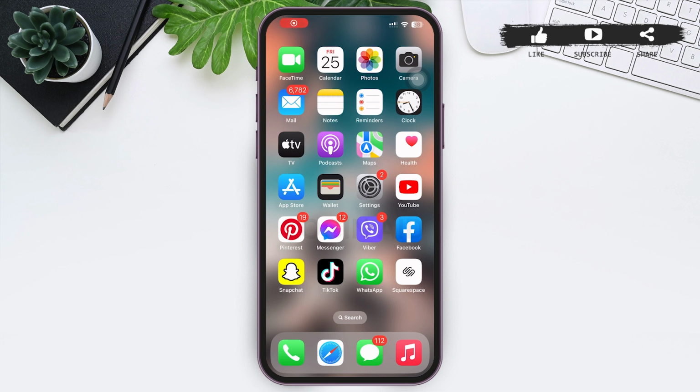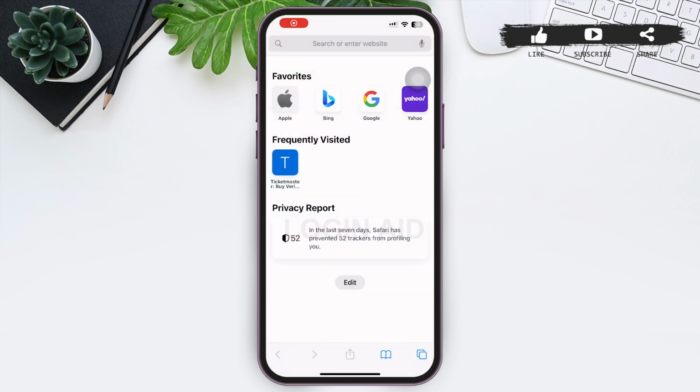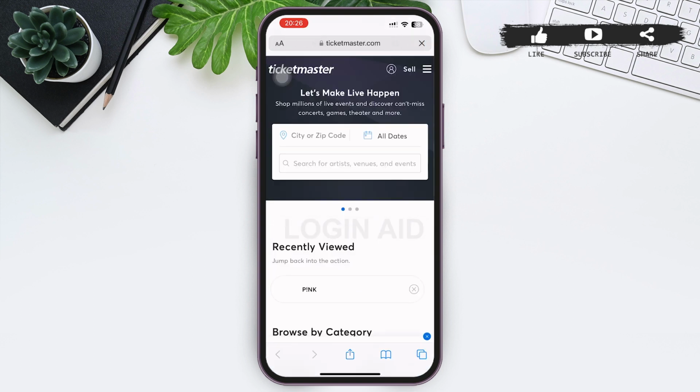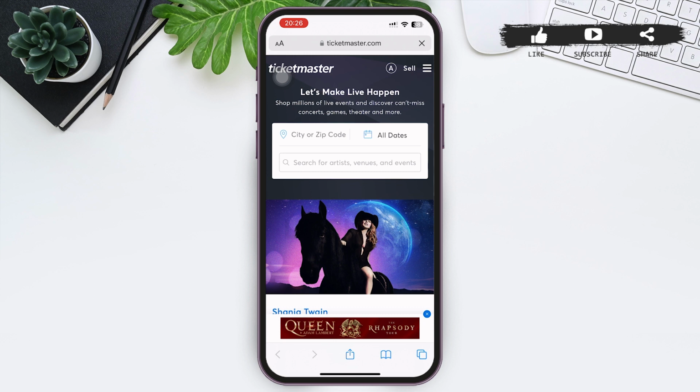So first of all, tap open your Safari or a web browser of your choice. Then you'll be redirected to a page something like this, and in the search bar type in ticketmaster.com and tap on Go. Then you'll be redirected to the Ticketmaster homepage.